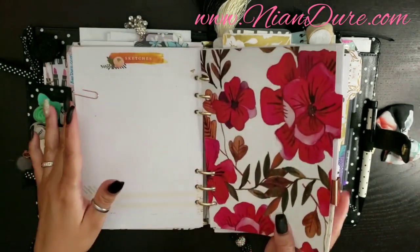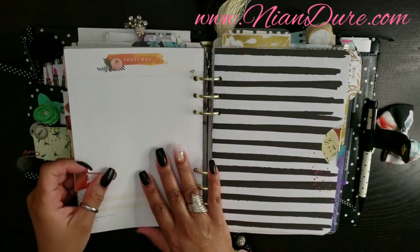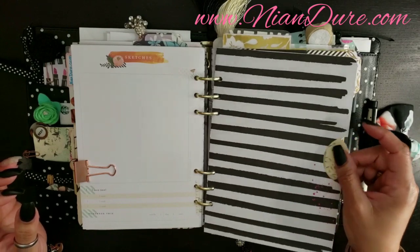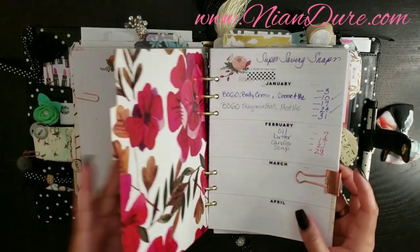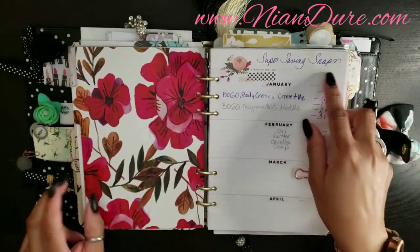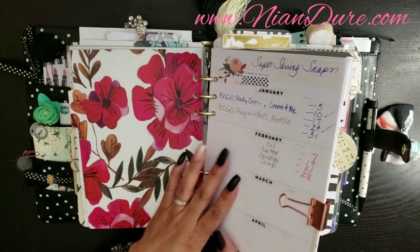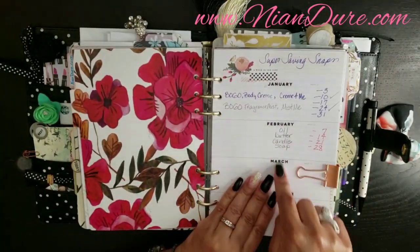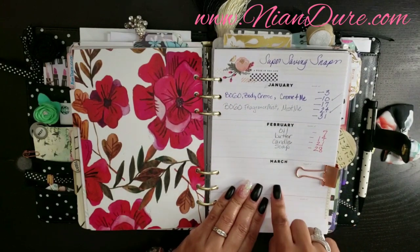My main source of income is my luxury body softening product line, Body Souffle. And I keep all of my thoughts and all of my plans for it here. I have a super saving snap that I do on my Snapchat, and I try to keep track of that here. I'm going to plan out some that I want to do for February. I think I'm going to go ahead and plan for March as well.